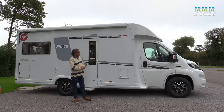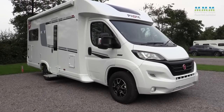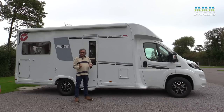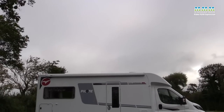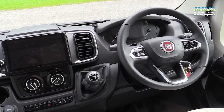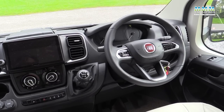Now, the reason this one is an Expression is because Devan Caravans in Weston-super-Mare, who supplied this vehicle, wanted to get this new P696U layout before anybody else. Most people in the UK are likely to buy it in Evidence trim. Now, Evidence, as we saw earlier in the year with the P626D, gives you lots and lots of extra kit. This Expression has been up-spec'd to Evidence level in every way, apart from this one's got a manual gearbox and Evidence comes with a 9-speed automatic gearbox as standard.